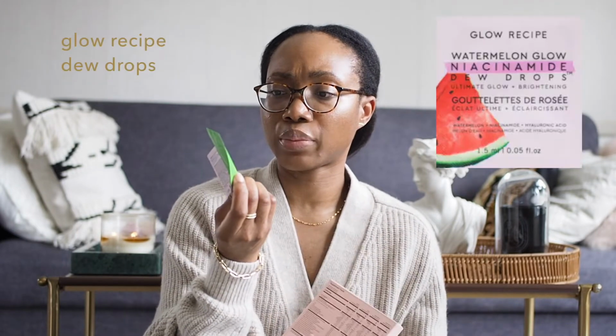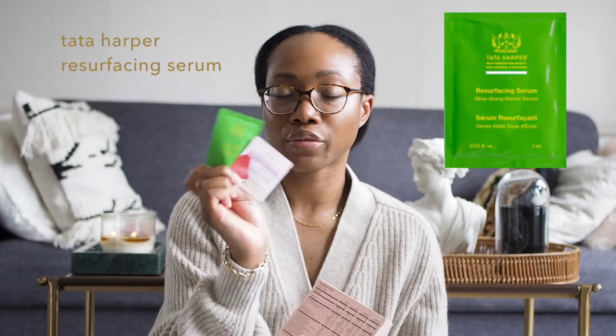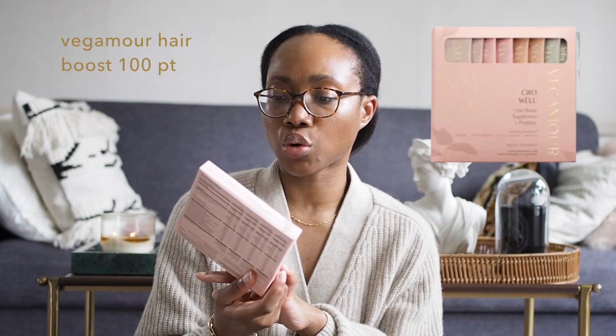I also ended up getting a couple samples, so Glow Recipe Watermelon Niacinamide Dewdrops, and then the Tata Harper Resurfacing Serum. And then another 100 point perk was the Vegamour Gro Well Hair Boost Supplement and Probiotics. I figured it's not a bad deal for 100 points. You get like 8 packets of the probiotic / hair boost supplement. I added the peach one to my smoothie yesterday, and I didn't enjoy the flavor, so I don't know about that. You can add it to water or just add it to milk. Other flavors include the mixed berry, cacao, and matcha.